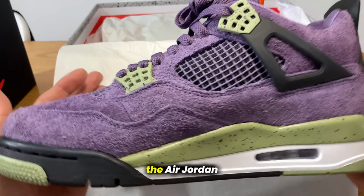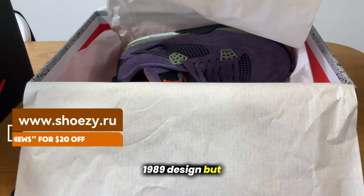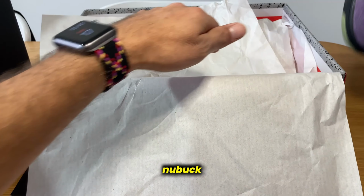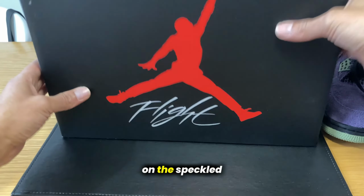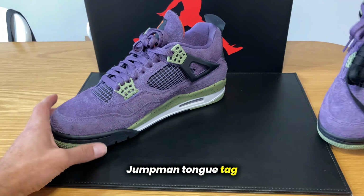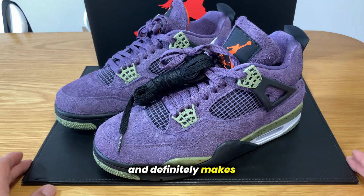This pair, the Air Jordan 4 Canyon Purple, draws inspiration from Tinker Hatfield's legendary 1989 design, but this version flips the script. Gone is the usual leather or nubuck, and in its place is this shaggy purple suede that pops with energy. It's got bold lime green accents on the speckled eyelets and midsole, a safety orange Jumpman tongue tag, and jet black molded wings and outsole. It's edgy, modern, and definitely makes a statement.